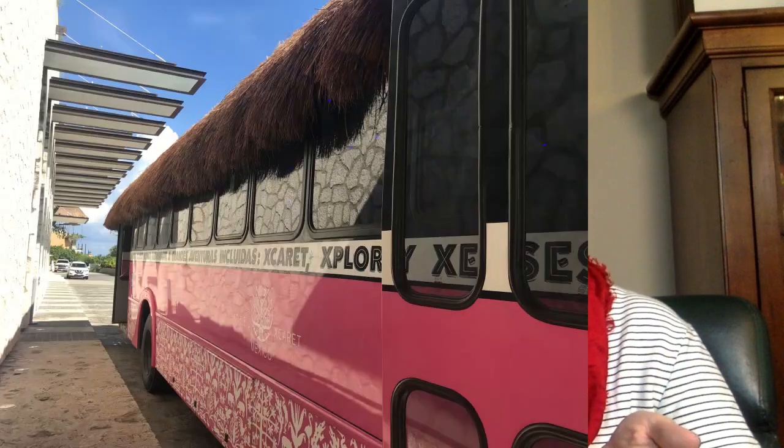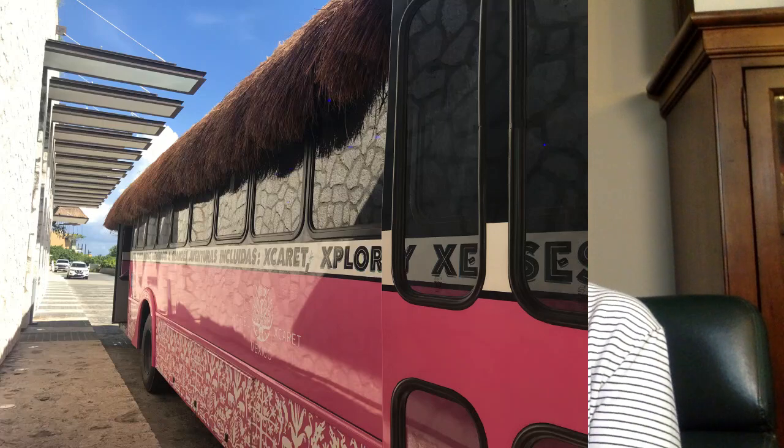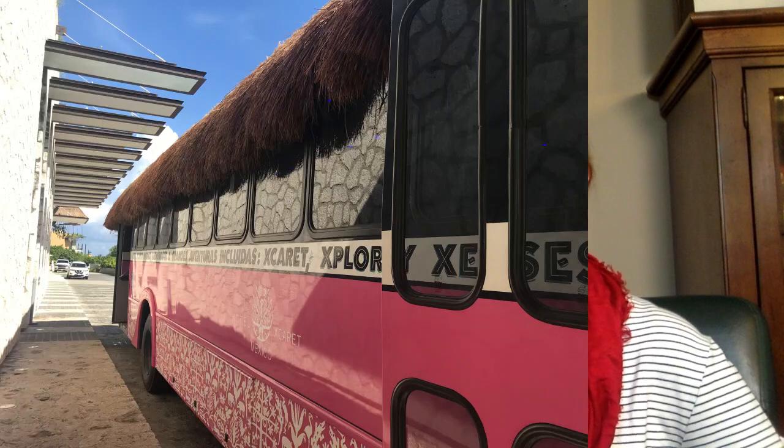The closest park is Xcaret. It also has the same name, and you can get to it by bus or boat. It's also a little bit like Disney. So here, you would catch one of these fun buses, and you can see the different names on there: Xcaret, Explore. They all have kind of different specialties. Xcaret is more like a zoo. Explore is where we went. It's like ATVs and zip lines and a beautiful cave swim.